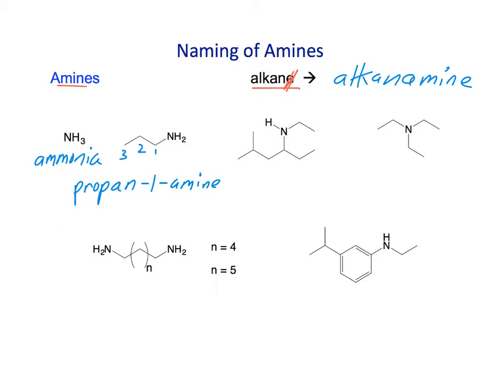What would be the longest chain in the second compound that we would use as the parent name? 6, right? So the longest chain is right here. We don't count across the nitrogen. And of course, we're going to give the nitrogen, the amine, the lowest number that we can. So we're going to start numbering on the right: 1, 2, 3, 4, 5, 6. So this is a hexane-3-amine. And then we have 2 different substituents, right?